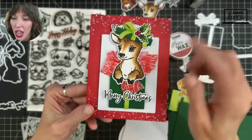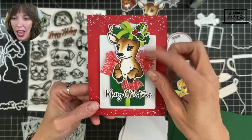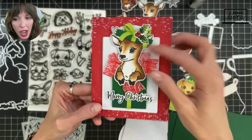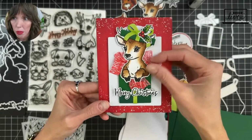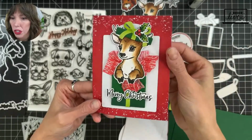Very, very cute. And in the video, I also show you how I use tissue paper to add more texture and fun. I use some pattern tissue paper, but wouldn't it be fun? There's like gold and metallic tissue papers. That would be really fun too.